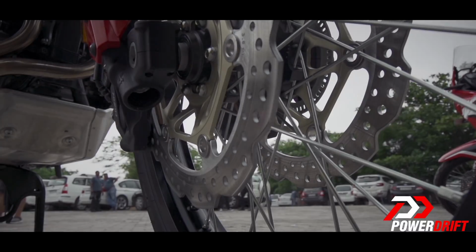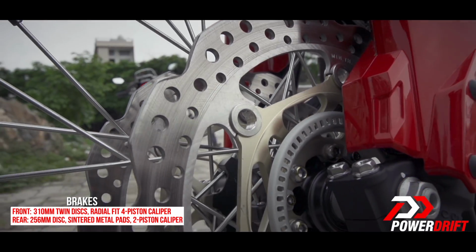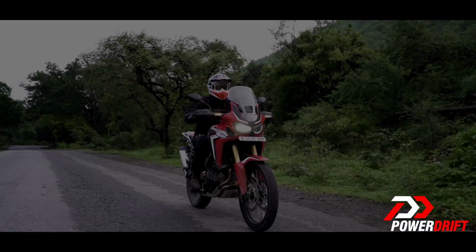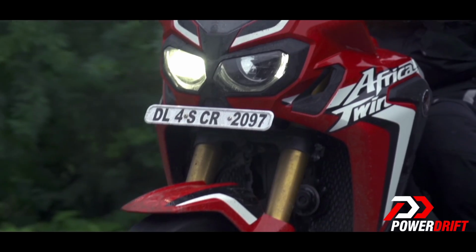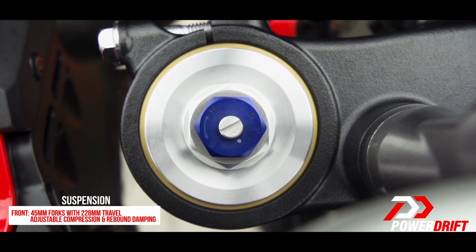And even though I liked the bite and the progression of the brakes, they cause the front end to dive a fair bit when we are riding on the road under hard braking. But again, that's an easy fix because the forks are fully adjustable. And anyway, this setup proved to be perfect for what lay ahead.